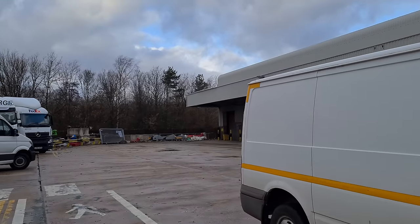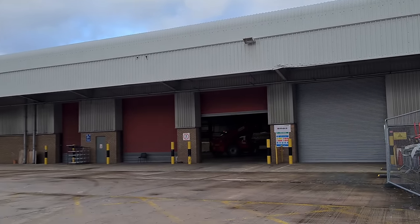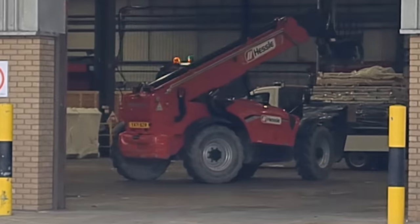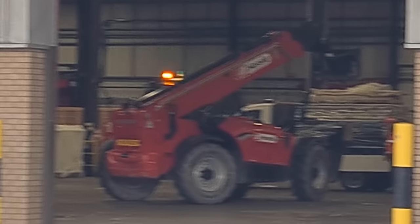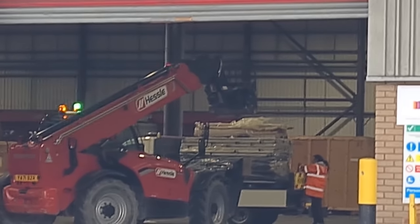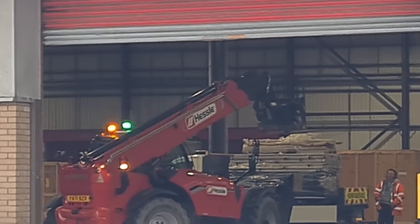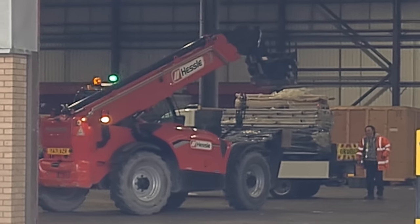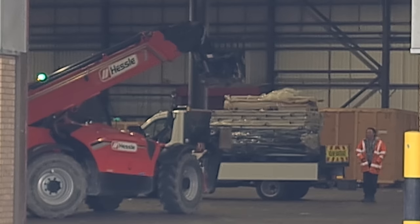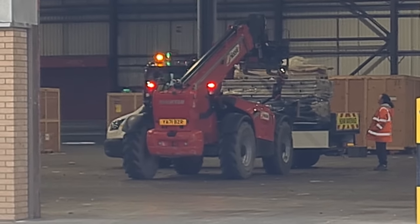Right, so this is as far as we can go down here, and we've got stuff going on. This is a company called Mates. It looks like we've got this vehicle loading a van.